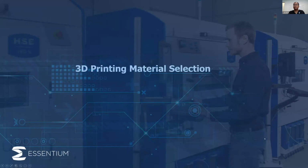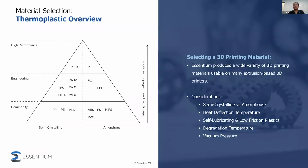Next, we'll talk about 3D printing material selection. Okay, so with extrusion-based 3D printing, say for the technology that Essentium uses, we use thermoplastics. There's two different categories, semi-crystalline and amorphous. So the difference between the two of them is their molecular structure.